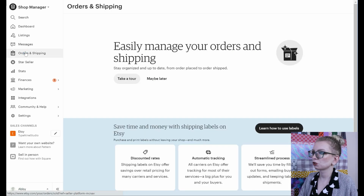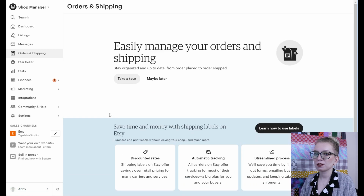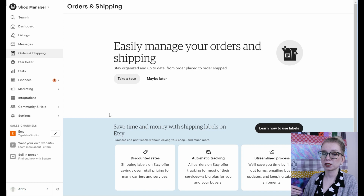Then next is orders and shipping. So since I don't have any orders right here, it just has this blank page. So I personally use a third-party website to do my shipping, but if you're just starting out, you don't need to do that. I would just use the labels on Etsy, especially if you're in the US.